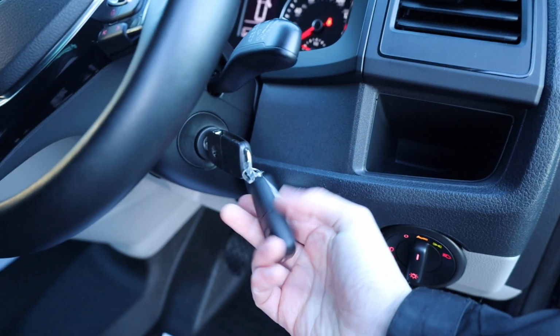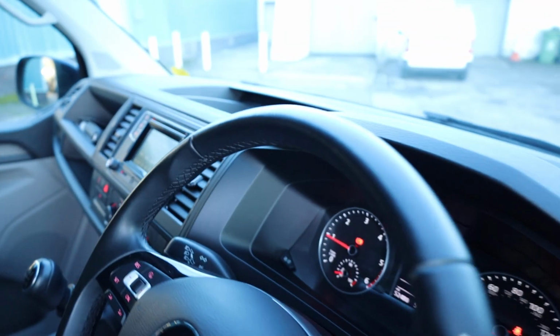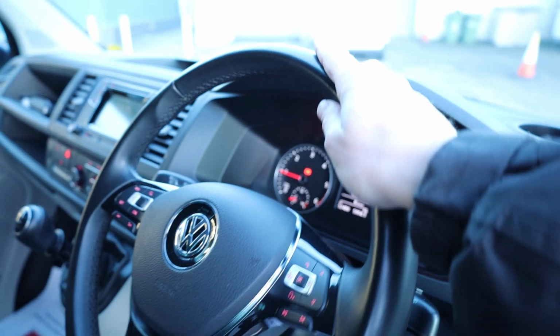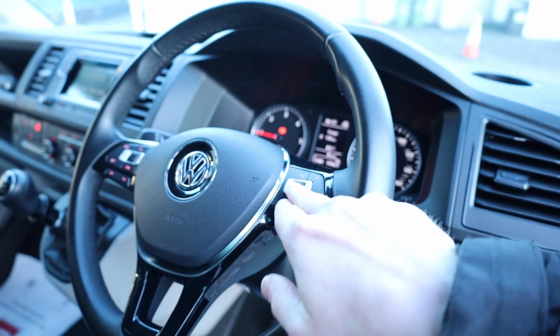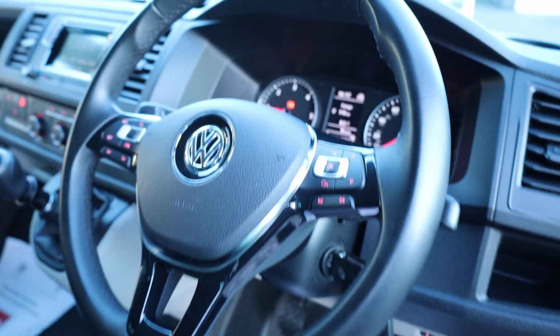Two full remote keys with this vehicle, leather multifunctioning steering wheel. And what I love to see on this particular van is little to no wear on this steering wheel. It's in absolutely fantastic condition. On the left hand side you've got your cruise control settings, and on the right hand side you can control the onboard computer, and you can also answer and hang up the phone and things like that.